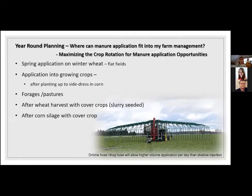So looking at things, at least in Ontario, at spring application on wheat fields, especially the fields that are flat that don't have a lot of water movement. Application into growing crops, so into corn, onto forages after each cut potentially, or pastures after the animals go off. This is the biggest one in our area after wheat harvest with cover crops. A lot of livestock farms have wheat in the rotation specifically so that they can have an opportunity for manure management. And then on dairy farms after corn silage and often with a cover crop.